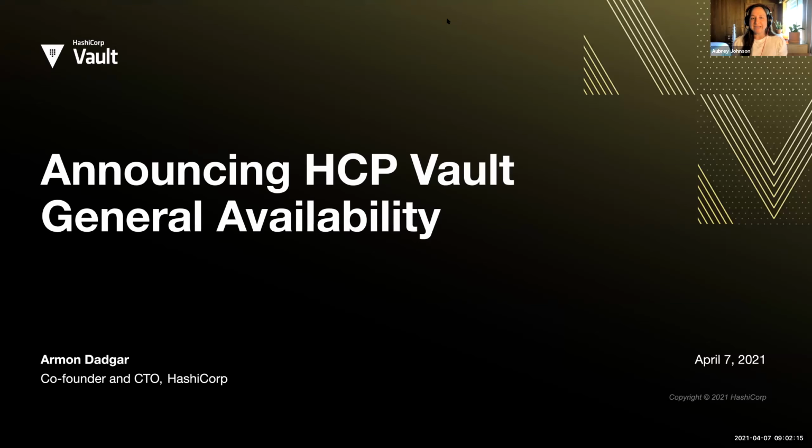So today we're very excited to announce Vault as a fully managed cloud offering on the HashiCorp Cloud Platform. And joining me today is HashiCorp co-founder and CTO Armon Dadgar and Justin Weissig, senior product marketing manager for Vault.